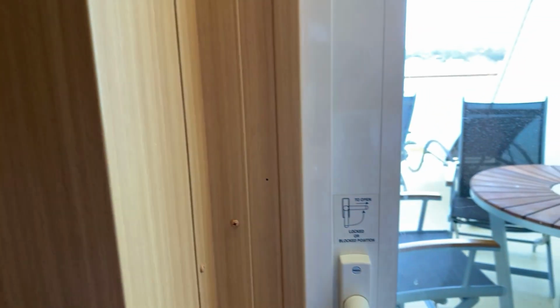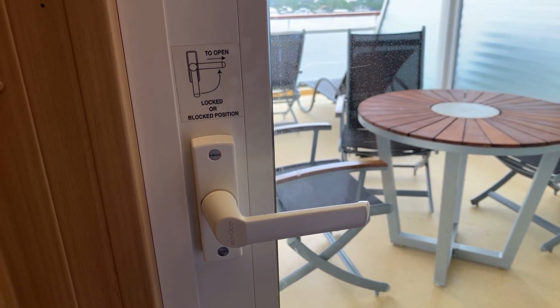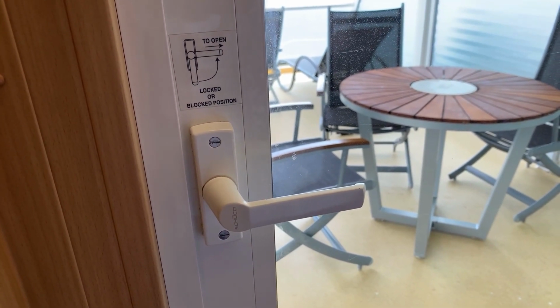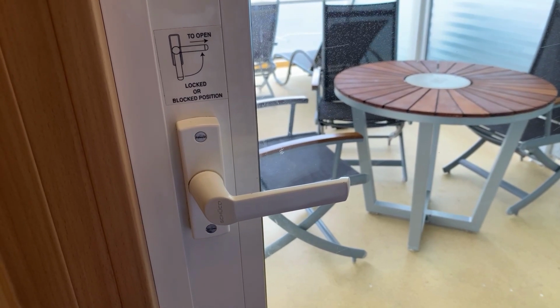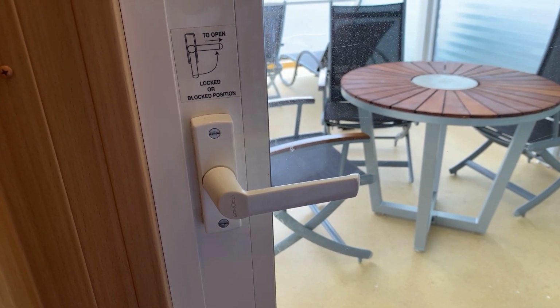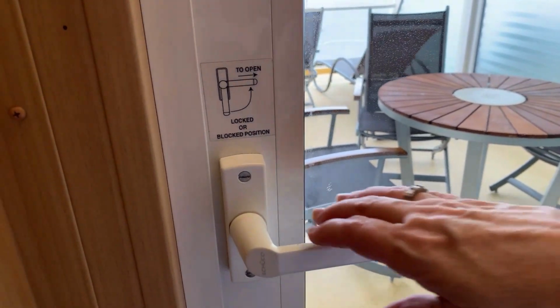This is the light switch for the balcony. And just take a look at this balcony. So you turn the doorknob to the side. That's the open position. This is the only ship I've ever been on where the position of the doorknob on the balcony does not change the functioning of the air conditioning. Every other ship I've ever been on, and I've been on a lot, if you unlock the balcony door, the air conditioning goes off. And it's an energy saving feature. And I guess because of the age of this ship, that doesn't happen.